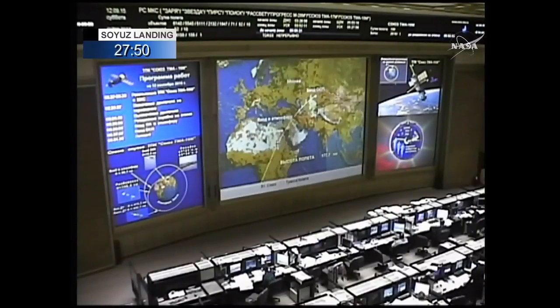We're about 2.5 minutes away from the point at which the Soyuz computers will pyrotechnically separate the three sections of the Soyuz vehicle. That module separation expected to occur at an altitude of 87 miles above the Earth. Time to touchdown, 27 and a half minutes.